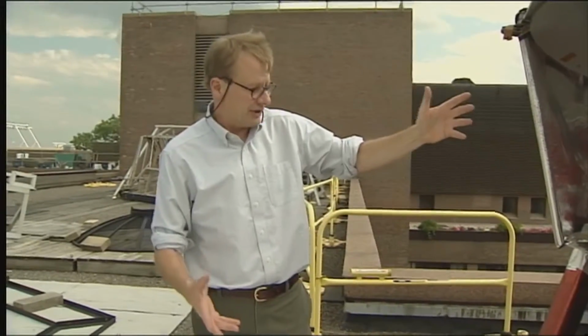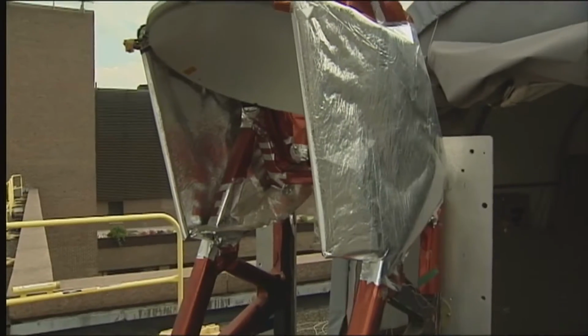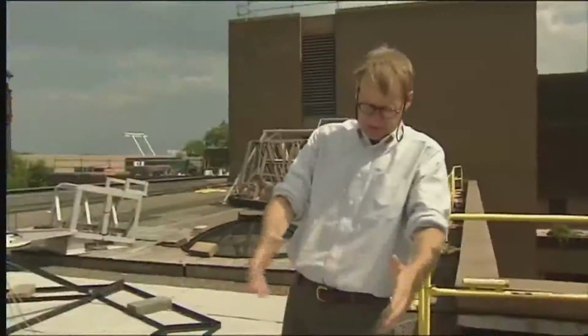This is the first version we built. It measures microwave radiation. Every time we switch channels on a television that uses an antenna, we get what is called TV snow. 1% of that comes from cosmic microwave radiation. That's why it has this sort of whitish look.